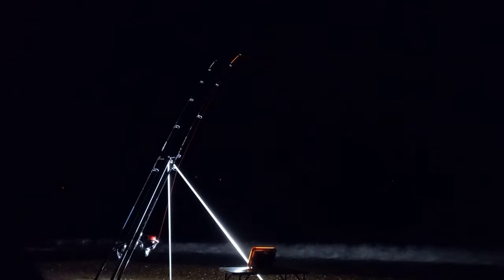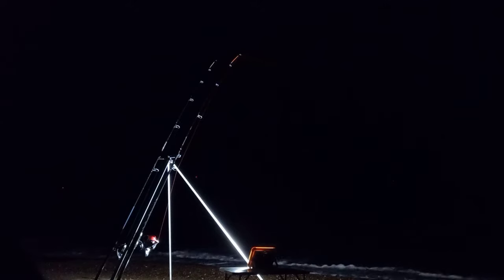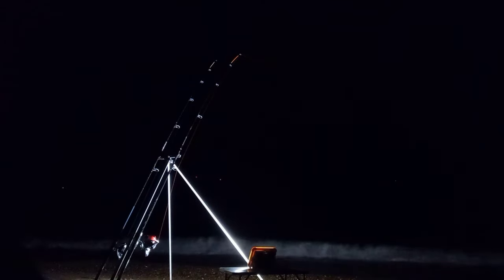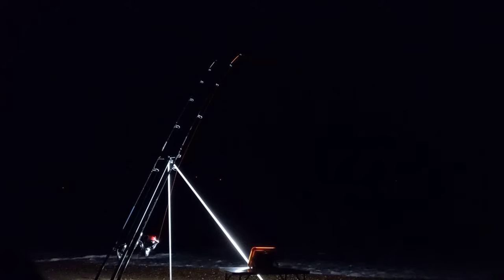I got a bit of rag and squid on the right hand rod, and I got a bit of lug on the left hand rod. I brought in the left hand rod about 10 minutes ago, and the bait was just as good as when it went out, so I just re-threaded the worm on, and that's back out there. And we'll just see how it goes, really.